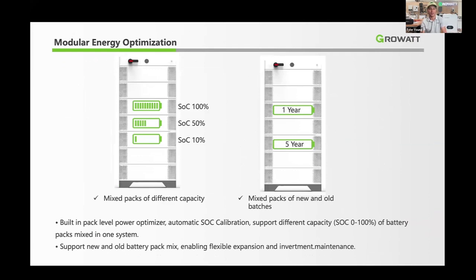Again, it has that same modular battery stacking, battery mixing, so you don't need to recalibrate batteries. If one fails, the others will make up for it, and you can just add a new battery to the stack, basically plug and play, which is amazing and what we're aiming for. Easy solutions for the US market.